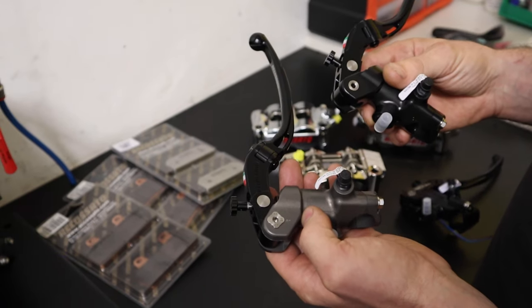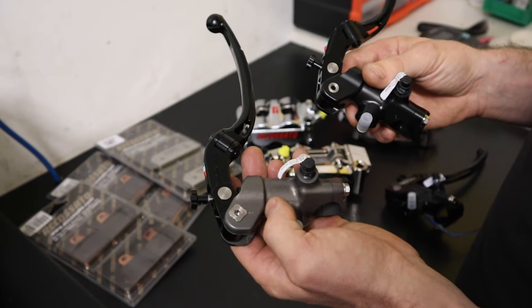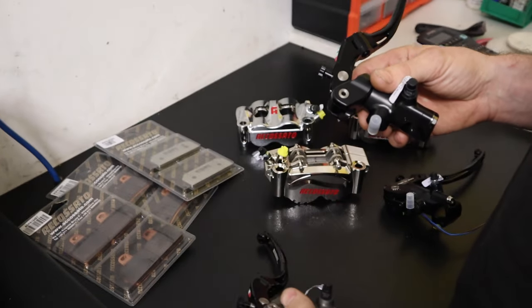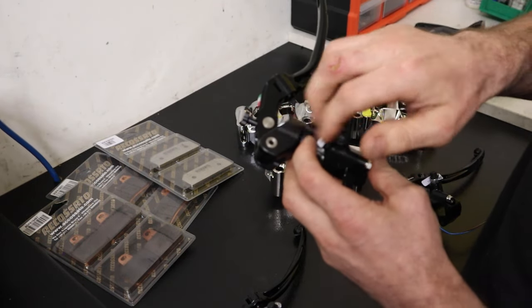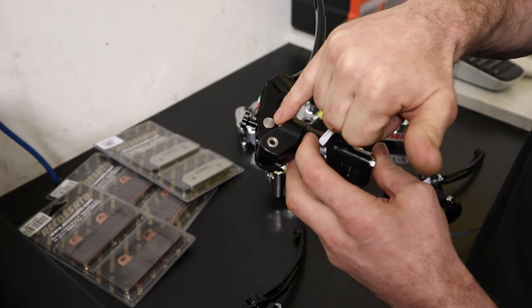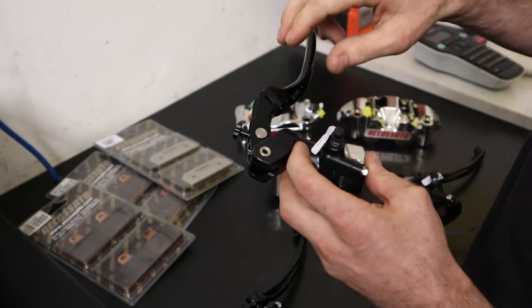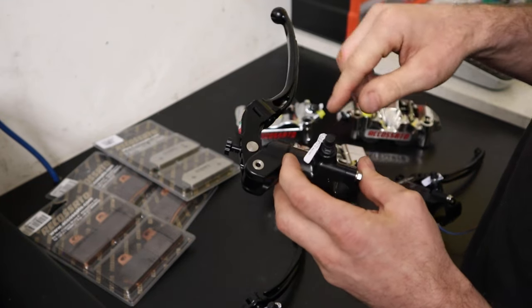Basically the main difference is you can have a fixed ratio or an adjustable ratio. When I talk about ratio, what they're talking about is the lever ratio. So it's the distance between this pivot and where it meets the lever to actuate the push rod. It's the ratio between the length of the lever and the length of that.